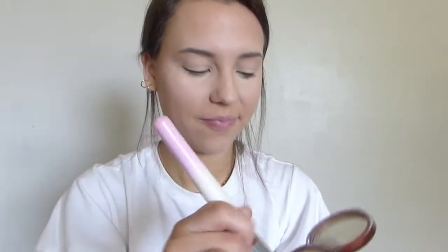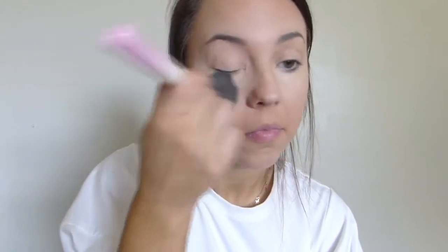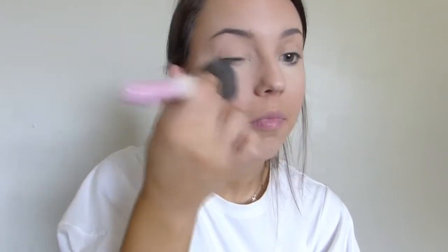Okay, so the next thing that I do is I use a light powder to kind of set all that concealer that I just put on my face. I use the CoverGirl Clean. It's just a pressed powder. It's in 120 Creamy Natural. This is from Walmart as well. I used this for several years also, but I really like the coverage that it gives, and I like the way it smells, so I've stuck with it for a while.